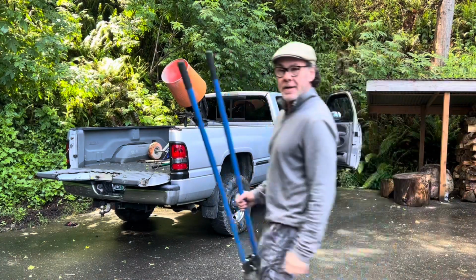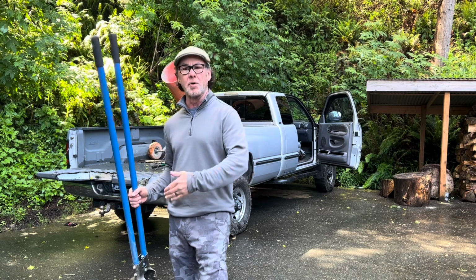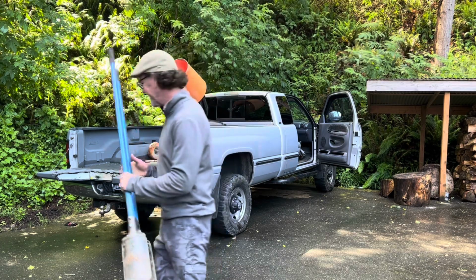Today, as promised, I'm going to take you out to the new property and give you a short tour of our 3.1 acres. There's a driveway gate on the property that someone broke down. So, small repair project today in addition to the property tour.